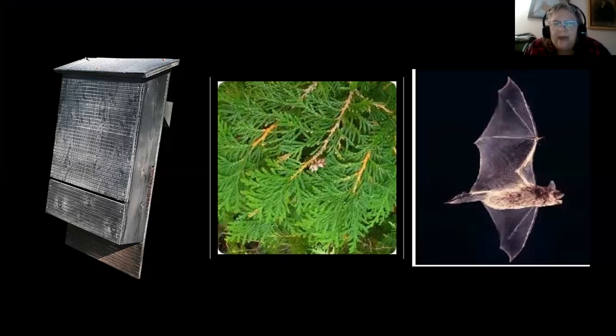Now, I have a bat box that the wildlife people put up, but I think my bats like to live in the cedars better than in a box. And so far, that's where they have been. But it would be neat if they would move into the box too.